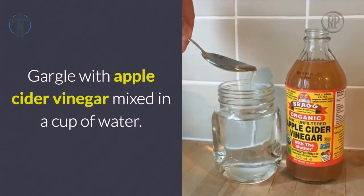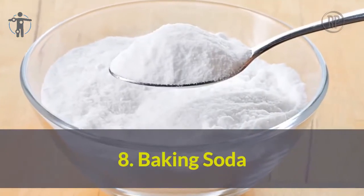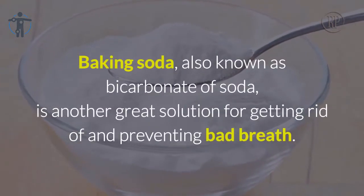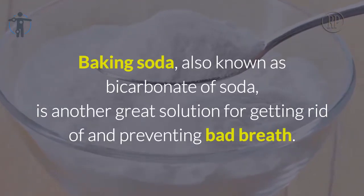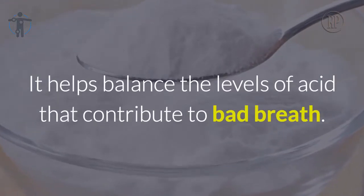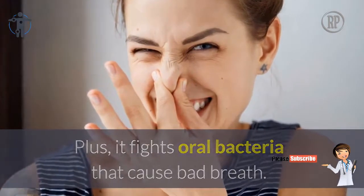Gargle with apple cider vinegar mixed in a cup of water. Number 8. Baking soda. Baking soda, also known as bicarbonate of soda, is another great solution for getting rid of and preventing bad breath. It helps balance the levels of acid that contribute to bad breath. Plus, it fights oral bacteria that cause bad breath.